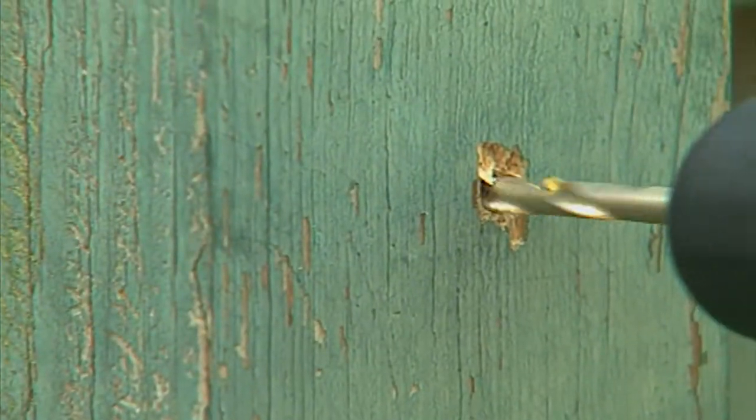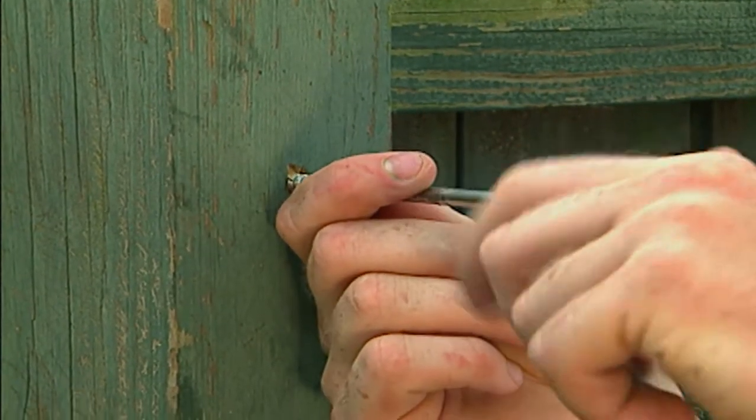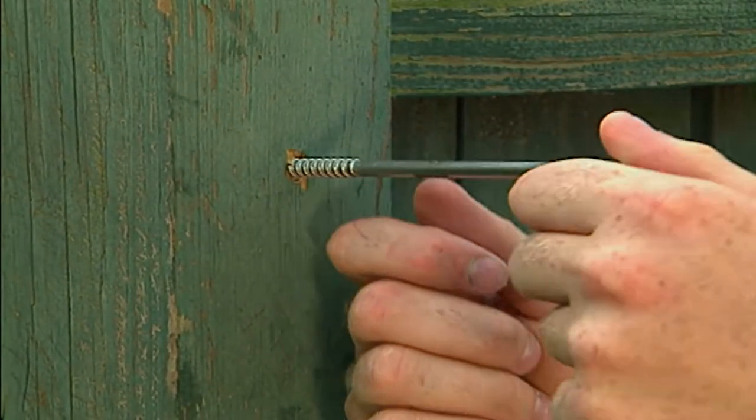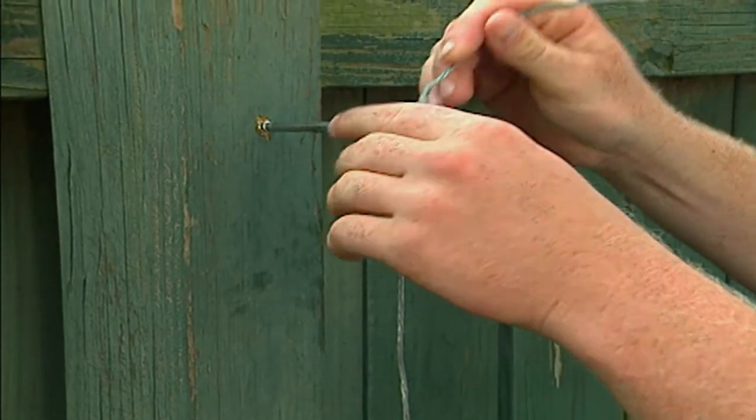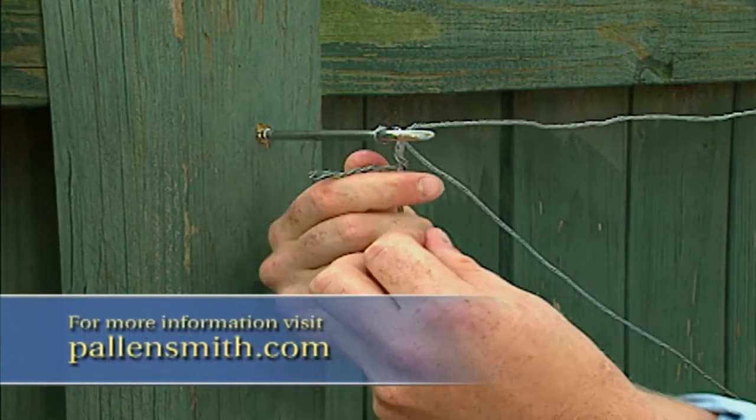Just imagine each of these in the corner of the square, and then I placed one in the middle. Then I inserted eyelet screws into each of the holes I made. Next, I ran the wire through these eyelet screws, forming a square pattern with an X in the middle.